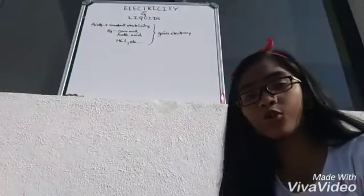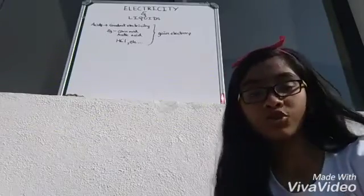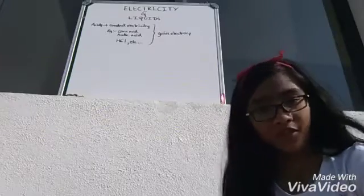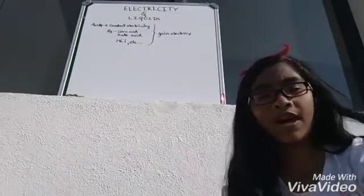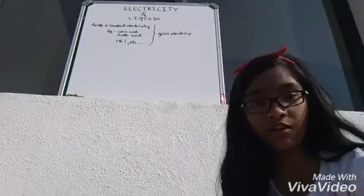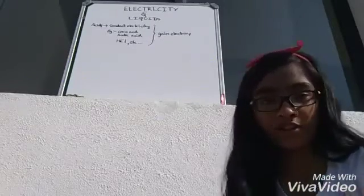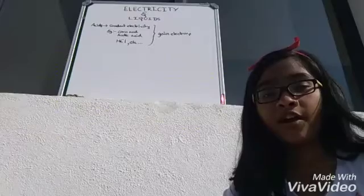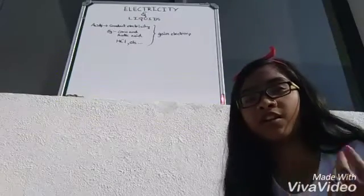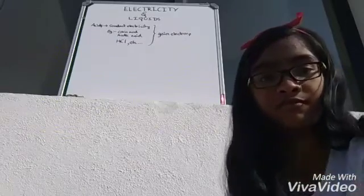Let's see. As you can see, we can conclude that acids, or let's say acids in their solutions, can conduct electricity. We took lemon juice, that was citric acid, and yes, it did conduct electricity. Also we took acetic acid, that is vinegar, that also conducted electricity, and then we took HCl, which is also conducting electricity. So we can conclude that acids conduct electricity. Why? Because they have a tendency to gain electrons, and when any substance has a tendency to gain or lose electrons, they generally conduct electricity.